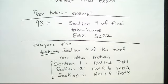So I will post on Piazza. You have to tell me which sections you're going to take. You can change your mind if you want. So if you come and you want to take some more sections than what you said, that'll be fine. I'll have some extra copies, but I just want to know how many to print, because I've printed all of them in the past and then gone home with a whole bunch of blank paper. And I really like trees, so I'd rather not do that. Okay? Any other questions about logistics for the final?